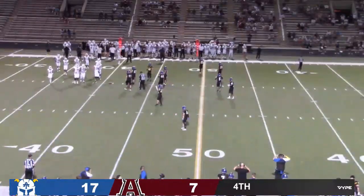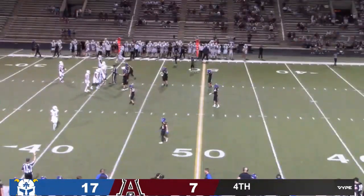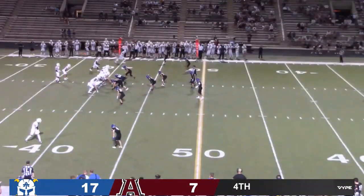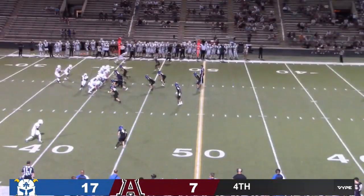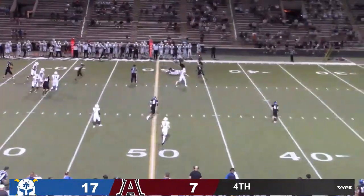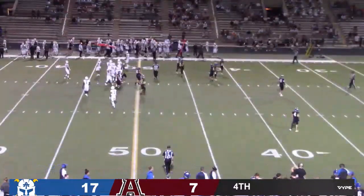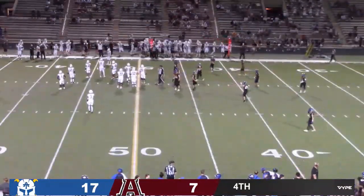Here we go. It's going to be 3rd and 7. No doubt this is fourth down territory for Austin High. Davenport at quarterback, Rodriguez next to him. It's going to be 3rd and 8. Man in motion. Davenport, pressure off the edge. Got a man. It's Bridges. First down for Austin High. Going to stop the clock with 4:12 left. Good pitch and catch there by Davenport to Rob Bridges.